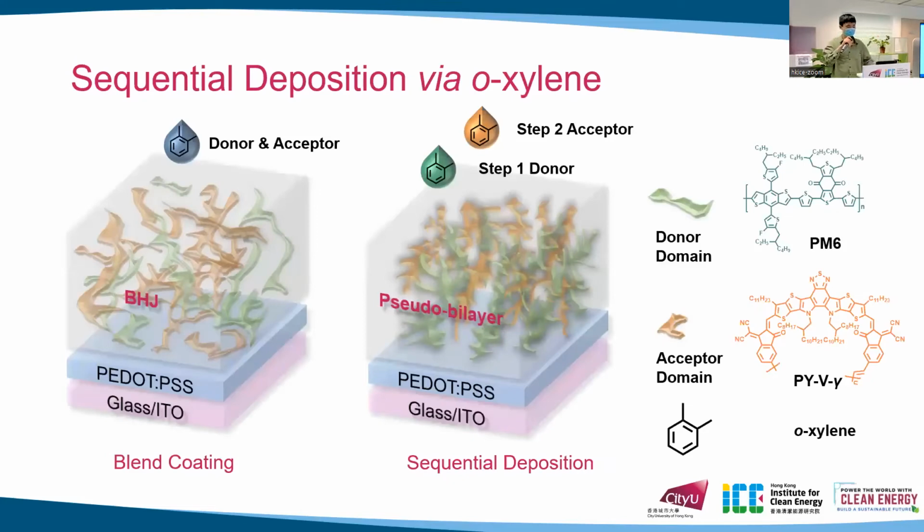Here we use sequential depositions with xylene. The typical spin coating technique for solar cells is one-step blend coating, where we dissolve the donor polymer and acceptor polymers in one solution, such as chloroform. And here we use sequential depositions, which use two steps. In the first step, we use the donor polymer dissolved in xylene and deposit the PM layer first.